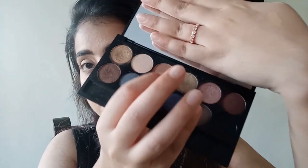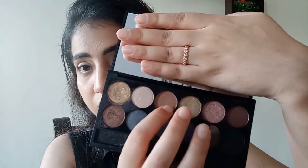So I've concealed my eyelids, and for today's look I'm going to use Swiss Beauty exclusive eye color collection 12 ultra professional eyeshadows in the variant 01. And this is a really cheap but good eyeshadow palette, and this was around 250 to 280 rupees. So beginners, go for it. I really love it. First shade I'm going to use is this brown over here, and let's go. I'm going to use this color on my crease.